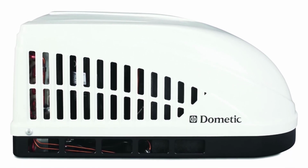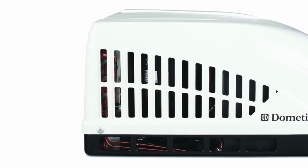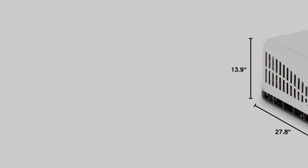The D20 Brisk II Air Conditioner also boasts innovative technology and high-quality materials to maximize airflow and performance. Whether you're parked in the shade or under the hot sun, this RV air conditioner ensures you don't fall prey to the uncomfortability of sweat trickling down your neck in steamy weather.